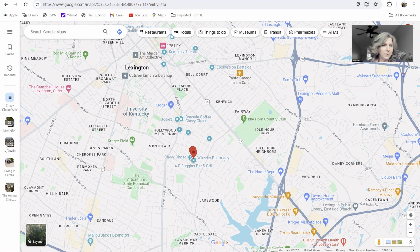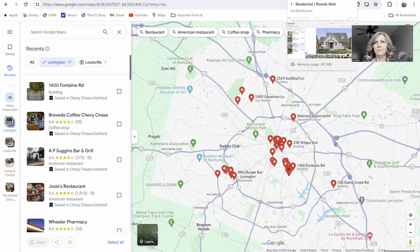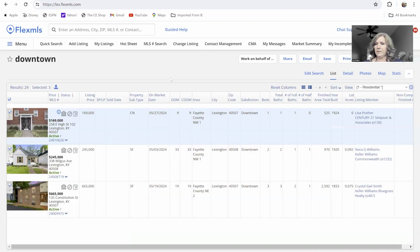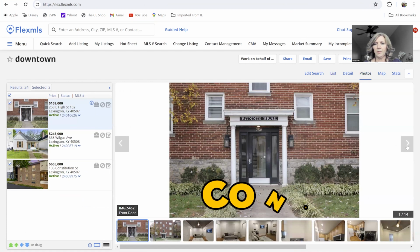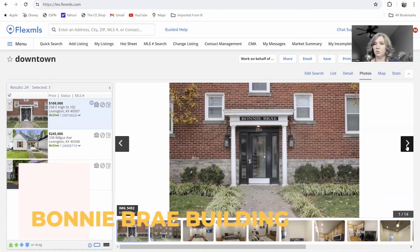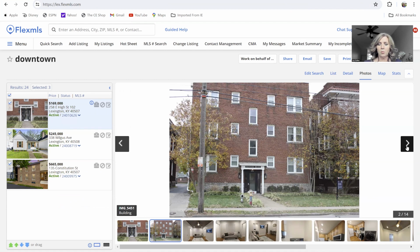All right, now the last place that we're going to look at is the downtown area. Now, when I did a previous video about some downtown condos, so if you're interested in downtown living, let's see, I did pull up 3 different places here that we want to look at. We have this condo here, and it is listed in the Bonnie Bray building, which is right across the street from the YMCA. Really neat area, older property.